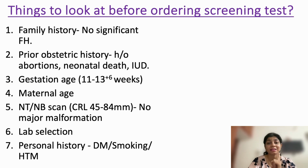So now, checklist number 1. Before you order a screening test, you have to look at the family history, whether there is any significant family history or not. A prior obstetric history, whether there is any history of abortion, neonatal deaths, IUD. What is the gestational age, from 11 to 13 weeks 6 days? The age of the patient, the NT/NB scan, which has to be done between CRL 45 to 84, and the scan should be normal. The lab selection is very important.